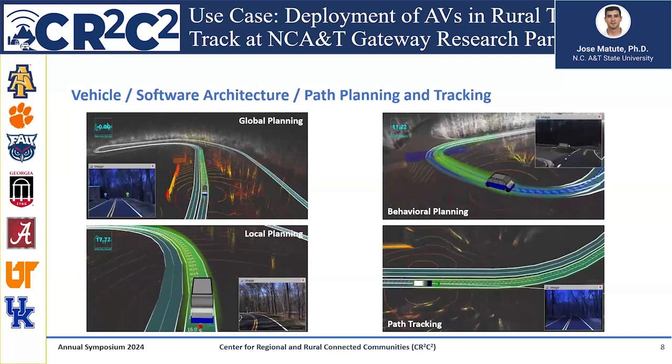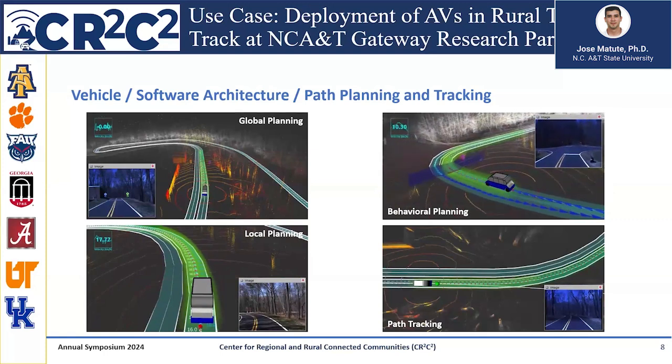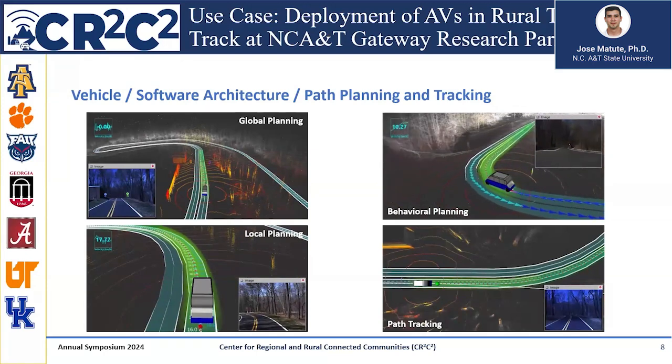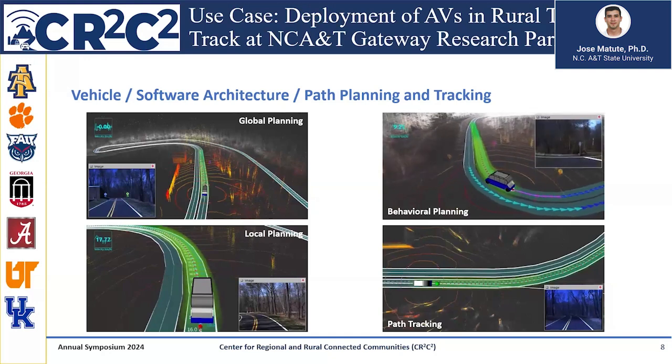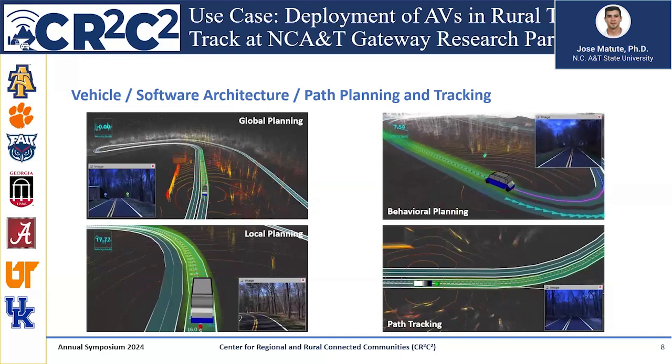This is the behavioral planning working. The behavioral planning includes what the vehicle should do if there is a stop sign, for example, or if there is a crosswalk, what is the behavior that the vehicle should follow. In this case, it is stopping 3 seconds at the stop line, and then it continues if there is no object or something in front of the car.